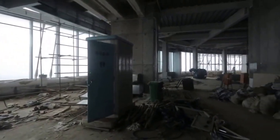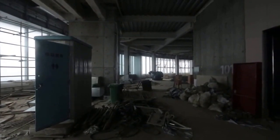And this is the 101. This is going to be the hotel lobby.